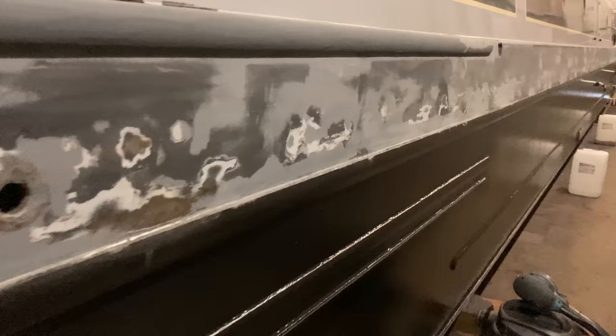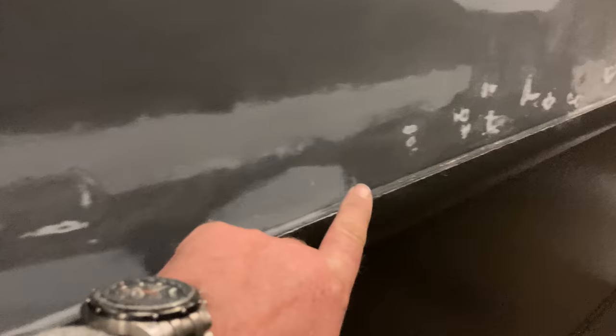Having spent several days priming this side, unfortunately the tape where Danny put plastic all over the boat to protect it from the shot blasting has taken off a line of paint on the gunwale. As you can see, all these white spots are where it took the paint off. So I've now had to sand all that lot back down. It's ready for another coat of primer all the way down to the front.